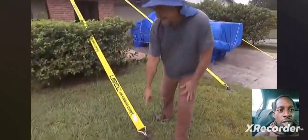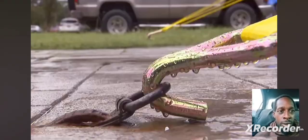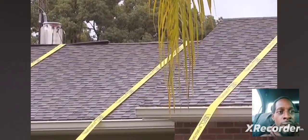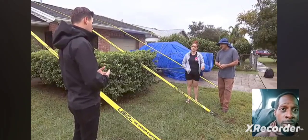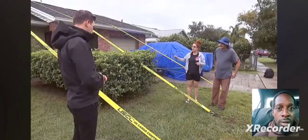Man got straps and hooks. Pedro Casares showing us his unconventional approach to keeping his Orlando home intact through Hurricane Milton. Right now, as you can see, the hooks on the floor, they're 8 feet deep of cement. They have rods in between, and it's to hold the friction of the roof from lifting.